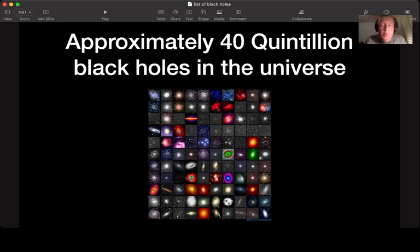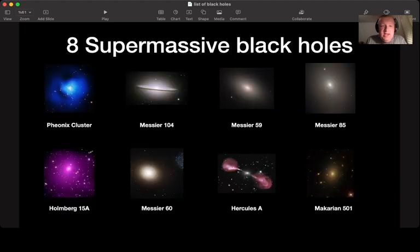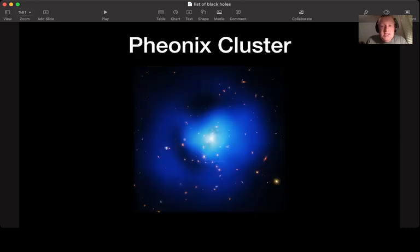But unfortunately, we do not have time to talk about all 40 quintillion black holes in the universe. But today we're going to talk about 8 supermassive black holes. We're going to talk about the Phoenix cluster, Messier 104, Messier 59, 85, and so on, guys. This is all we're going to talk about today. I'm afraid we can't do 40 quintillion. It's impossible. So first, the first black hole we're going to talk about is Phoenix cluster.